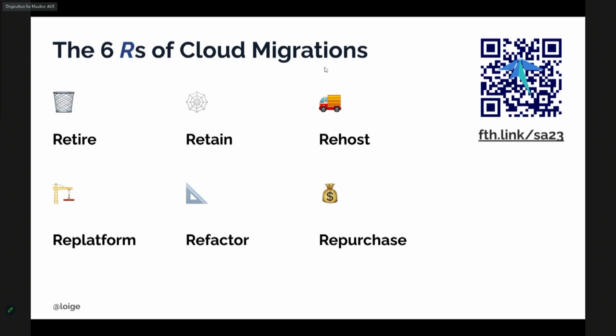And generally, these are divided in two groups. Here we have the first row and the second row. The first row is generally the easy choices, while the second row is a little bit more involved and you need to do a little bit more planning to actually do that kind of migration. So let's start with the first one.